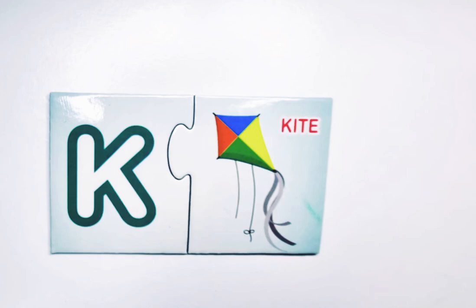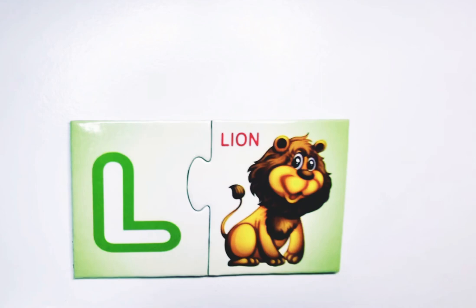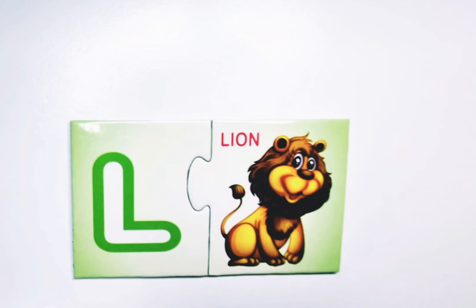What comes after K? After K comes L. L for lion. The lion is the king of the jungle. What else starts with L? L for lamp. L for leaf. And L for lemon. It's so sour. Lemon. You are so smart.